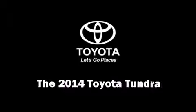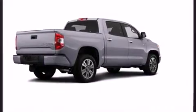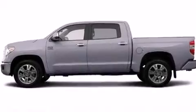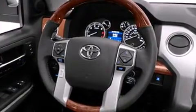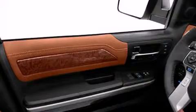Step into the 2014 Toyota Tundra. This four-door, five-passenger truck offers the latest in technological innovation and style. It features an automatic transmission, four-wheel drive, and a powerful eight-cylinder engine. It's equipped with tons of terrific amenities, but it won't break your budget.